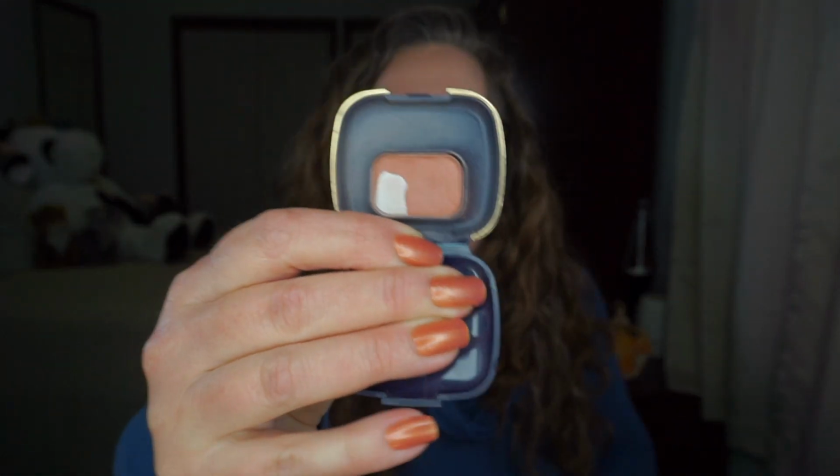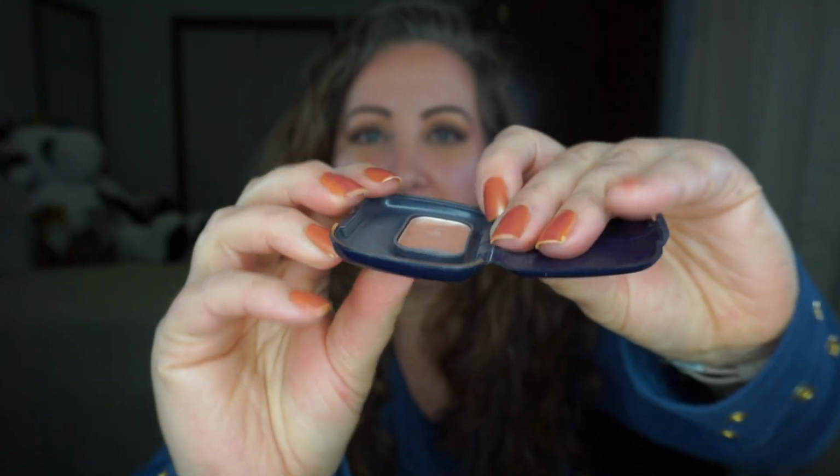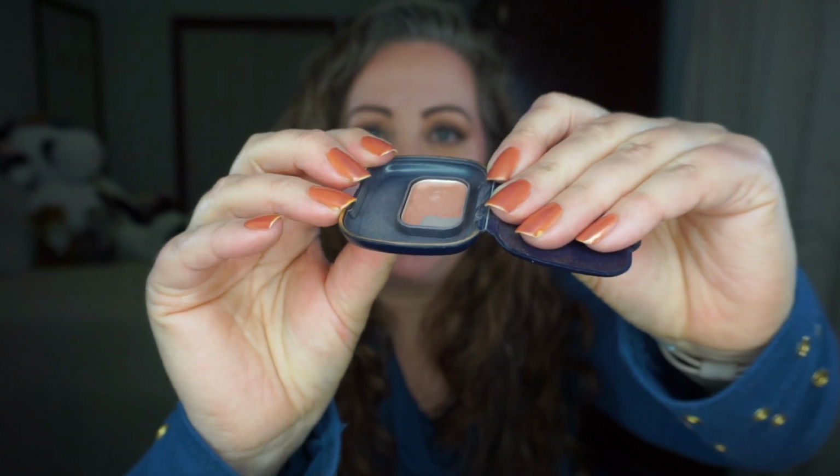Starting with the first single for the letter A, that is from Avon, and this is Sweet Dreams, and I have some really good progress on this one. I'm very excited about it. Look at that massive, massive pan on that, and it's getting pretty thin. I don't know if it's going to come across in the camera, but it is just super thin through here. I truly believe that this is going to be done by the next update.